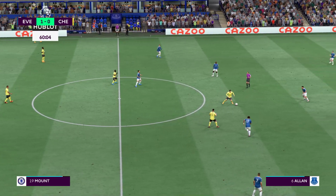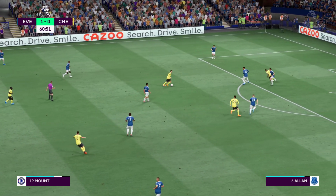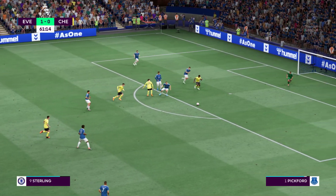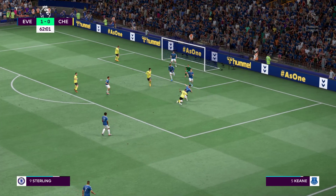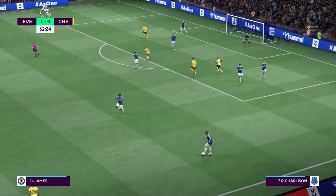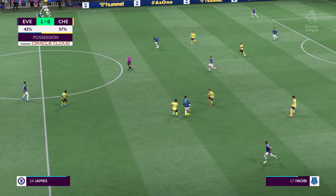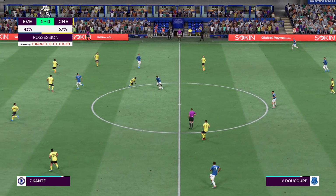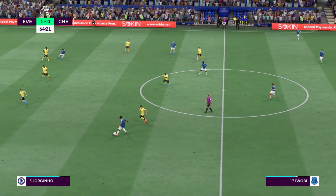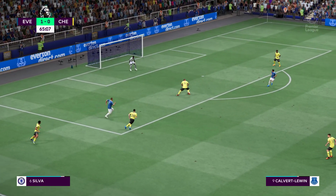N'Golo Conte. He's got the right idea with that pass. Not to be this time. Well, Everton haven't bossed the possession, as you can see, but their counter-attacking has been really good, particularly in the wide areas. It's been an excellent performance from them so far. Well, nicely cut out.